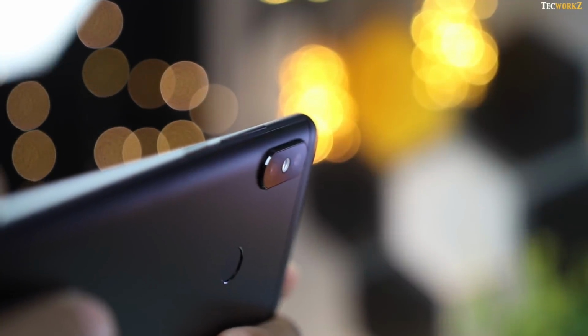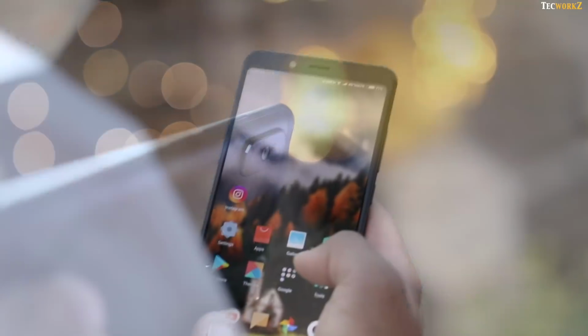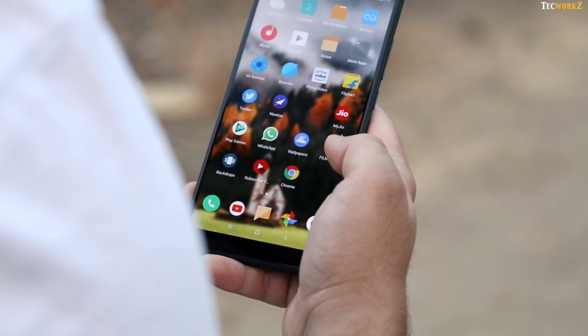So if you are looking to choose between these devices based on their camera, go with the Redmi Note 5 Pro. It costs more than the Moto G5S Plus right now, but at that price, you will also get much better and upgraded hardware and a smoother overall performance.